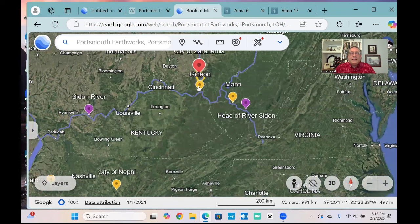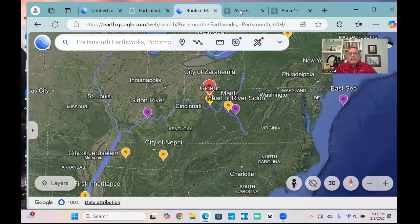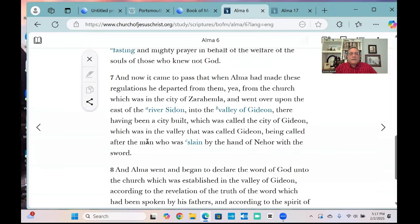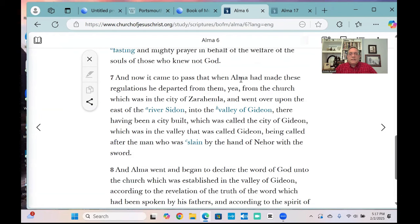And then Gideon is just the city just south of Zarahemla, as described in the Book of Mormon, on the way towards Manti. Just showing the scriptures related to that. For example, in the Book of Alma, chapter 6, verse 7, it talks about when Alma left, he departed from the city of Zarahemla. He went over upon the east of the river side and into the valley of Gideon, where the city of Gideon was built. So what this shows is that the city of Gideon was on the opposite side of the city of Zarahemla, which fits here.